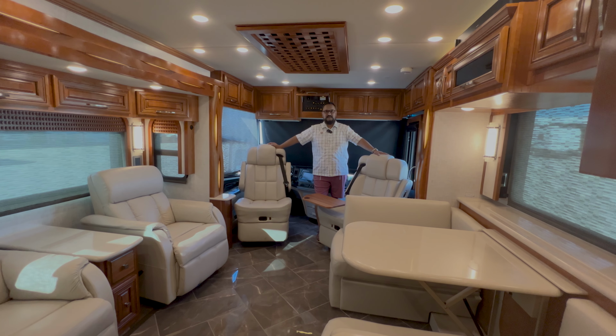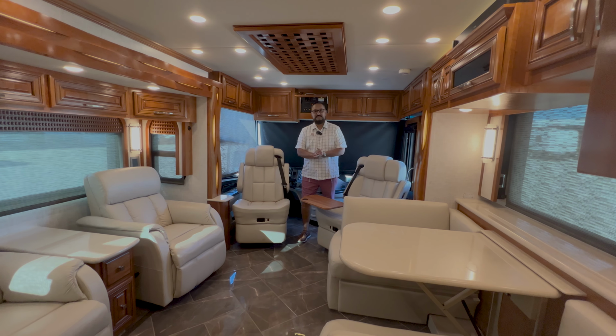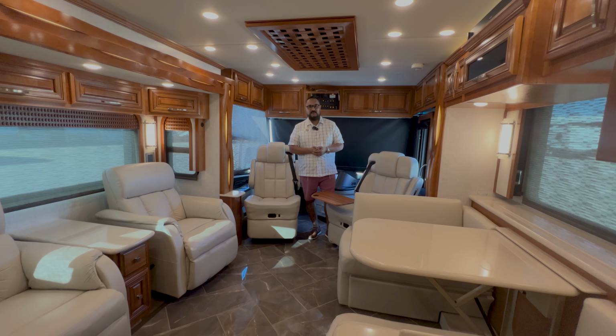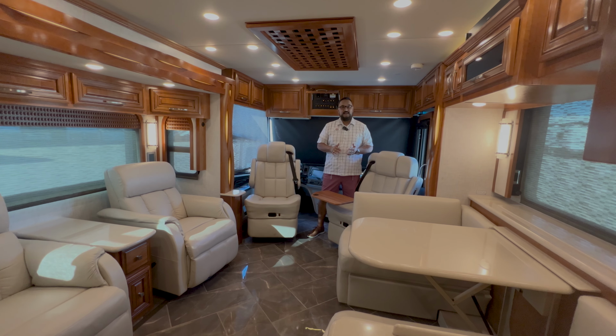Well guys, that does it up here for the front. Let's go take a look at the inside. All right guys, well hey, welcome to the inside of this beautiful 2020 New Aire. It's a 3543 model. It has just under 19,000 miles on it, so she's just getting started.